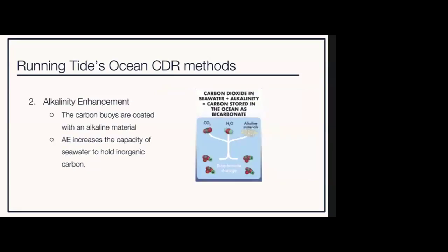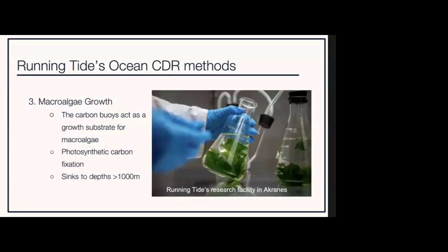Alkalinity enhancement. The carbon buoys that we were talking about on the last slide are coated with alkaline material, which when introduced to surface waters amplifies the transfer of atmospheric carbon dioxide to the durable reservoirs of dissolved marine bicarbonate. This procedure is commonly known as ocean alkalinity enhancement. The material that we use is called lime kiln dust. In short, alkalinity enhancement increases the capacity of seawater to hold inorganic carbon. So this is a great addition.